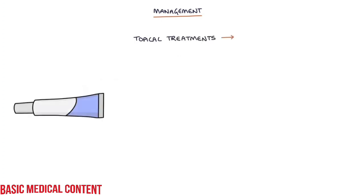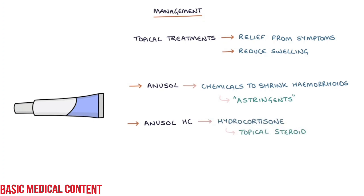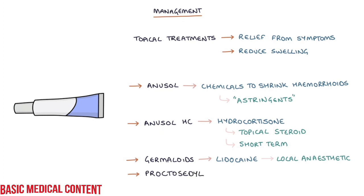Topical treatments of hemorrhoids can give relief for symptoms and help to reduce the swelling. Some examples of topical treatments are Anusol, which contains chemicals to shrink the hemorrhoids, which are called astringents; Anusol HC, which also contains hydrocortisone, which is a topical steroid to reduce inflammation, although this is only used short-term; Hemorrhoid cream, which contains lidocaine, a local anesthetic; and Proctosedyl ointment, which contains cinchocaine and hydrocortisone. Again, only use short term.